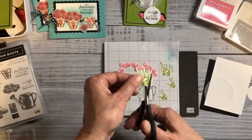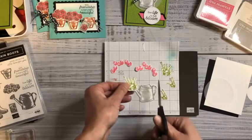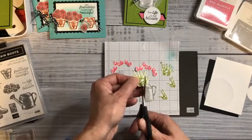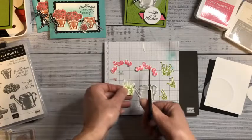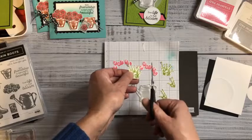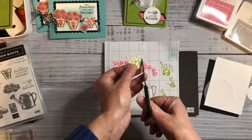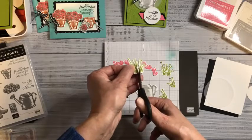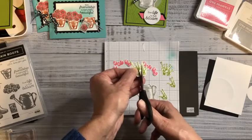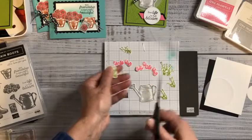And let's see, I want to cut this in a way that makes sense. Okay, so these 2 I just cut off and they go right there. These 3 go right here, and then there's 2 more stems right here, and then these are 2 leaves. So I'm just going to cut this. I'm going to layer it in such a way you'll never see this. So I'm just going to cut this right in between.